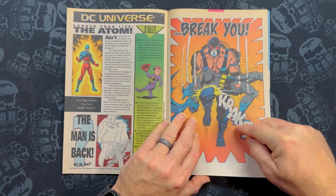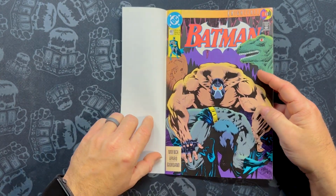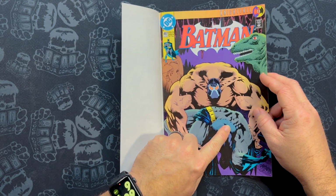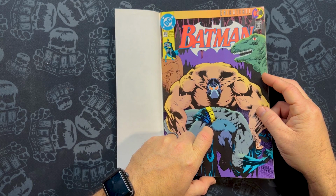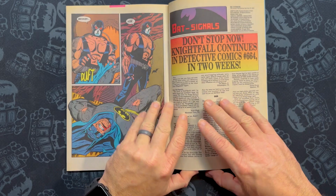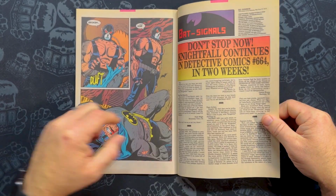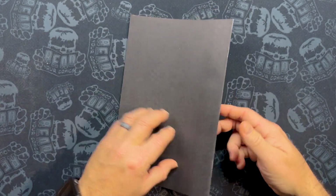What do you like better? You like this image better or this image better? I've come to love these Kelly Jones covers, but the only thing that's bugged me on this cover is where the knee and the body blend into each other. So he basically just throws Batman down, but that's it. Batman's been broken. But he's not even done with him yet.